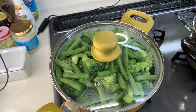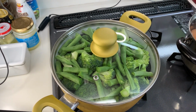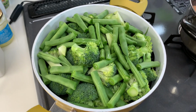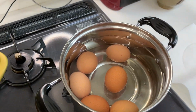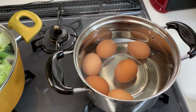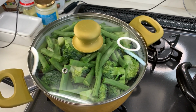And once I see the broccoli, especially the broccoli, turn a nice vivid green, you can see how pale they are here, but when they're done, they'll be a nice vivid green. And the egg should be done in a little less than 6 minutes. And by the time the eggs are done, the broccoli should be steamed.